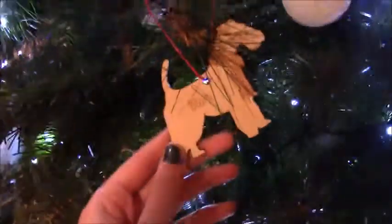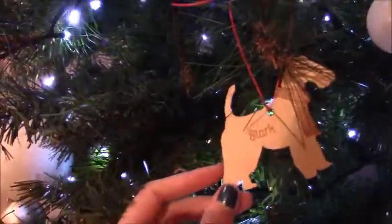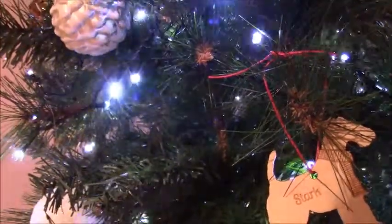We're coming up here. This is Stark. I got this as part of my mum and dad's Christmas present. So this is for my dogs. This is one of them. This is Stark, and it says Stark on it. And I think Parsnip is around here somewhere. If I find it, I will show you it. But I cannot find it for the life of me.